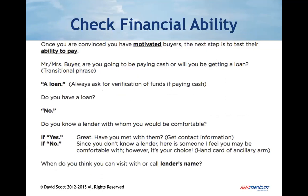So again, if they do say yes to the previous questions and we're convinced that we have motivated buyers, the next step is to test their ability to pay. Are they qualified? Are you going to be paying cash or will you be getting a loan? A loan. Okay, great. Do you have a loan or a lender that you're working with? No. Okay. Do you know a lender with whom you would be comfortable working? Do you want to work with your bank? They say, yes, great.